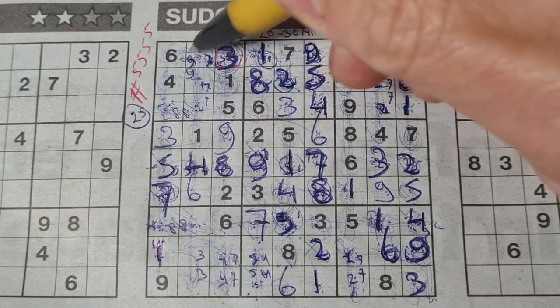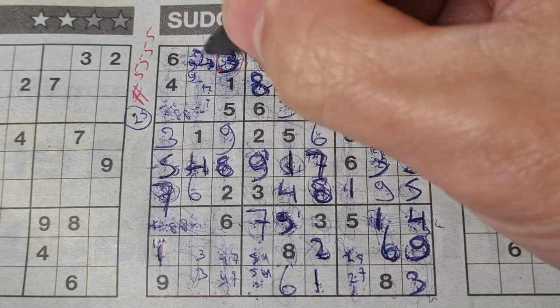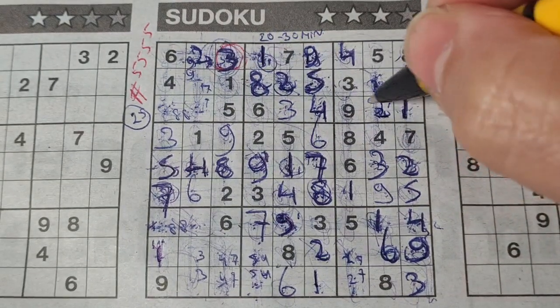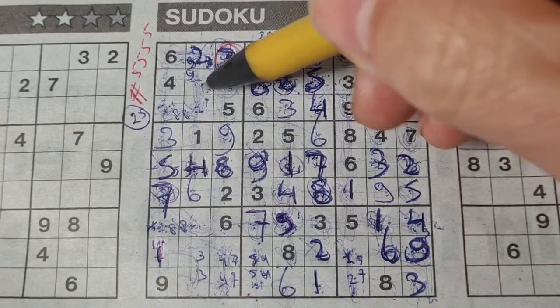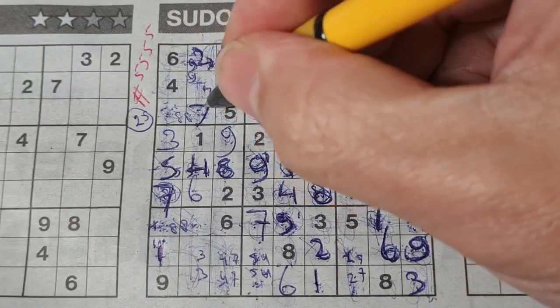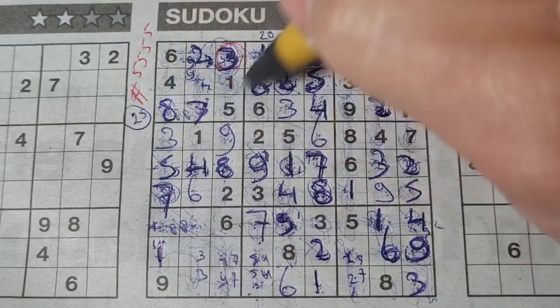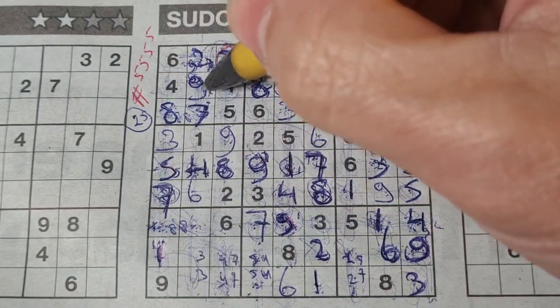2 and a 9, one digit left in the first row for number 2. Here, 2 and a 7. We have a 2 now in the second row, no 2 there, 2 should be here. And a 7 goes there. I've marked those two boxes earlier with a 7. We have a 7 now in the second row, no 7 there. 7 should be there, and I've eliminated the 8, so the 8 goes there. So one digit left in this big square for number 9. Yes, the 9.